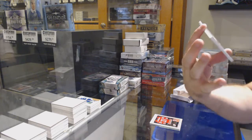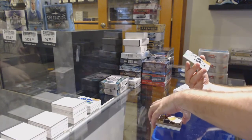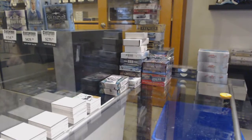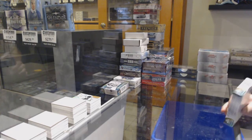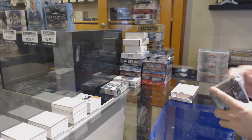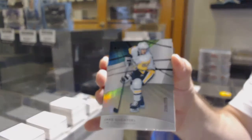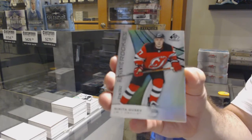For the Vegas Golden Knights, All-Star Skills jersey of Marc-Andre Fleury. And for the LA Kings, a $5.99 Matt Wah. For the Pittsburgh Penguins, 275, Jake Guentzel. For the New Jersey Devils, 292, Nikita Gusev.